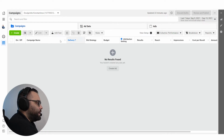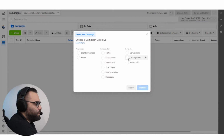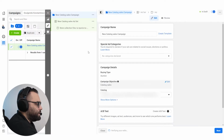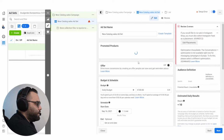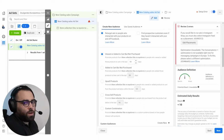First of all, there are different ways of doing ads for retargeting. You can create a campaign here, as you can see, in this dummy account, and you can create catalog sales, and you can press continue, as you can see, and you need to have a catalog that you are going to choose here. You are going to put the different view or add to cart but not purchased in the last 14 days or 30 days. I really like to use this combo, people who view content or add to cart but they didn't purchase in the last 30 days.